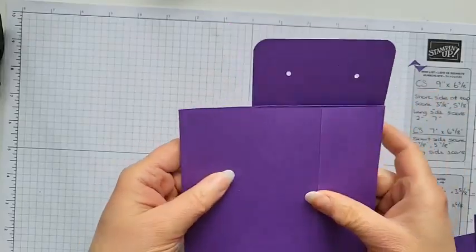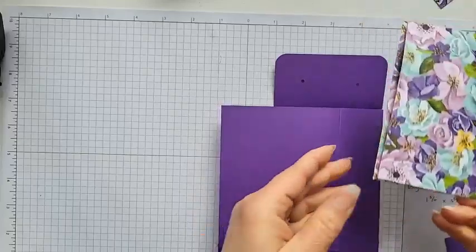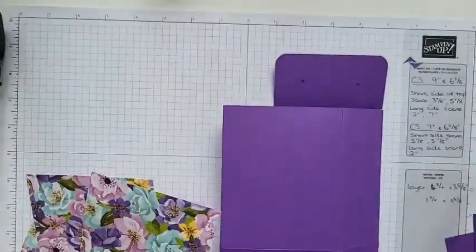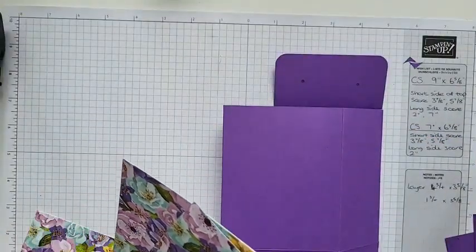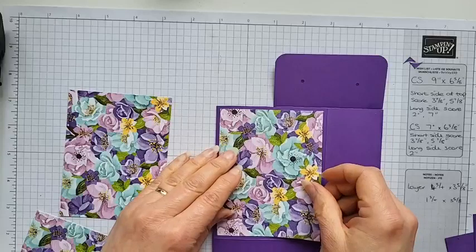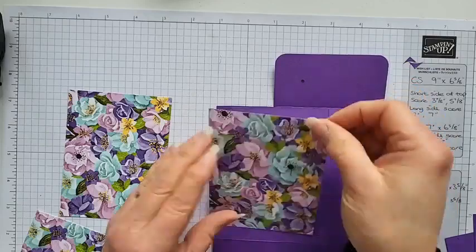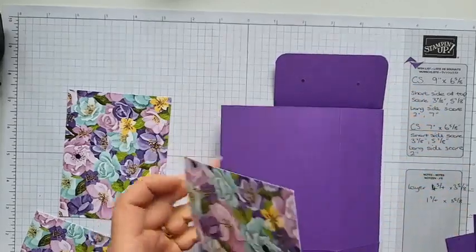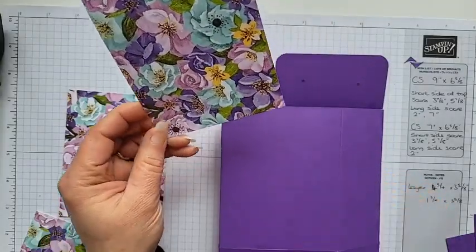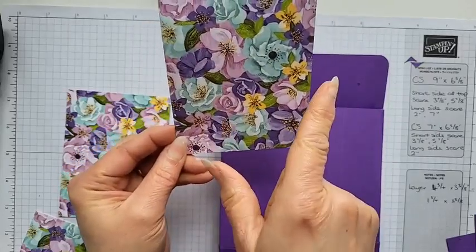Okay, so before gluing any more, I'm going to stick on my DSP, and I've chosen the Happiness Abounds Hues of Happiness designer series paper, simply because I really love this suite, and I just wanted to use the paper again before it will be going. So this is a layer of 4 3/4 by 3 5/8.